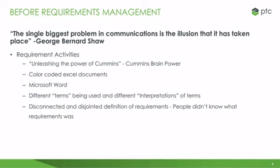So what was life before that? I don't even call it requirements management. I call it requirements activities. We had requirements activities because the simple fact is Cummins has been the leader in this industry for a long time. So we've been doing some things right, and there's no way we would be in that position without doing some requirements. So there were some requirements activities.